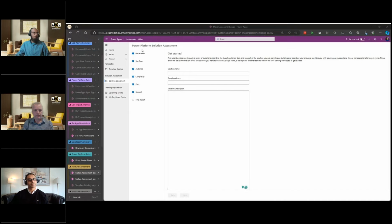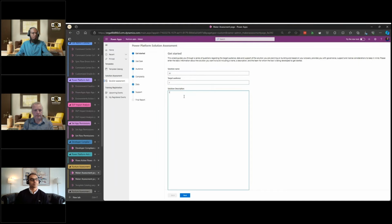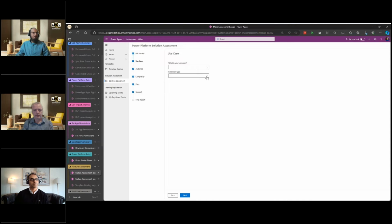The apps that are mostly used are the nurture app for the maker. The nurture app for the maker is the app where the maker can go in and provide a Power Platform solution assessment. These are a set of names that the maker is going to provide. So for example, the solution name, whatever the solution name the maker asks, the target audience, some solution description. When we go to next, we see what kind of case it is, and this is all what the admins have complete control over. And I will show you the app that the admins are going to use to administer this as well.